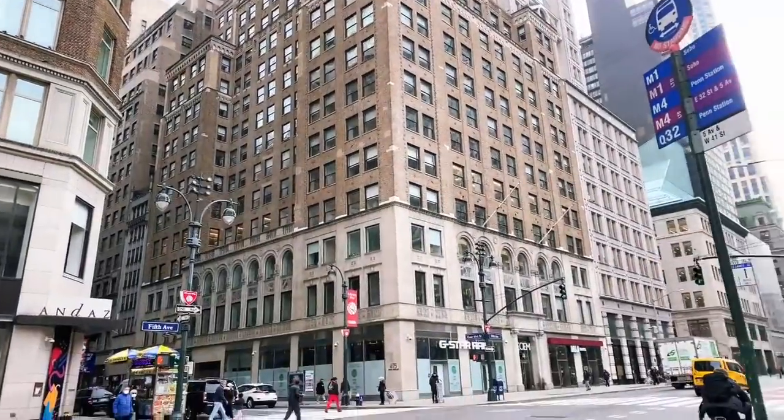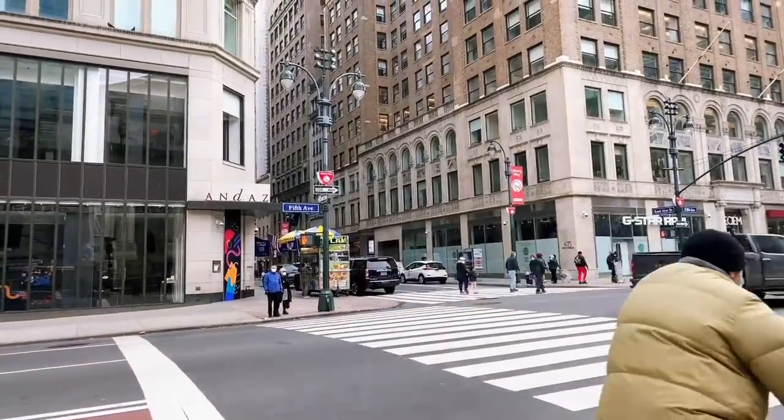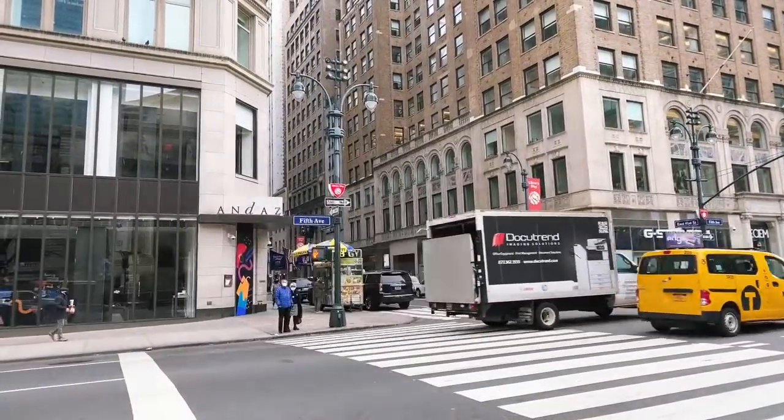Actually, let's go down Library Way. I usually always go down 42nd Street. I'll show you the plaques on Library Way. Zoom in.